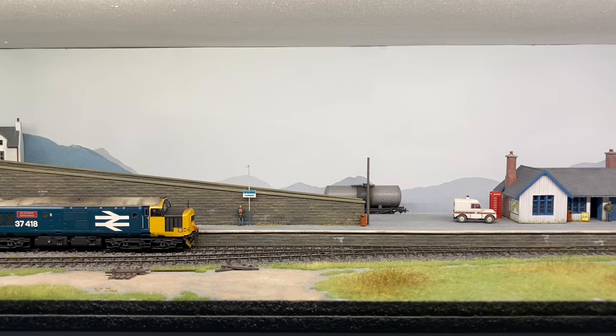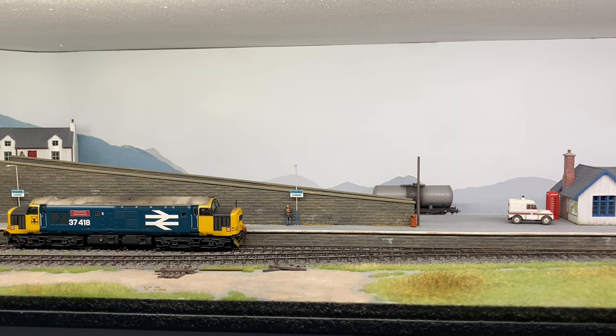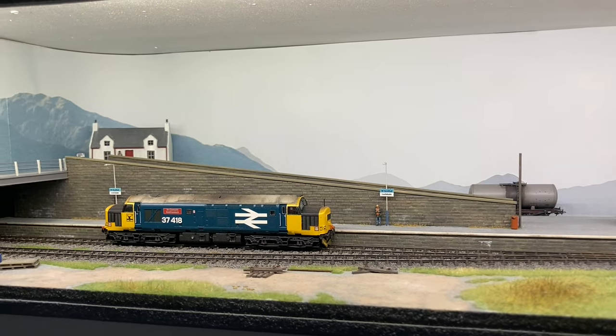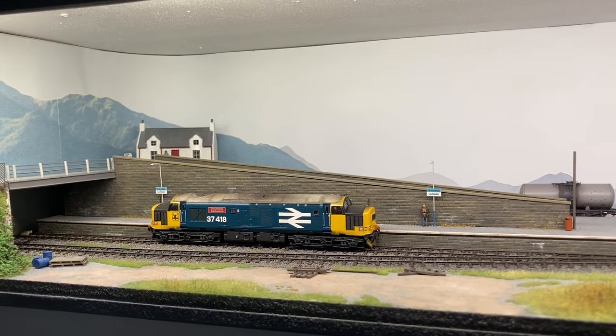Hamish Macbeth's Land Rover is a much modified Oxford model. And just a bog standard Farish 37 that I've lowered on its bogies and super detailed the buffer beams when I added the DG couplings.